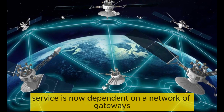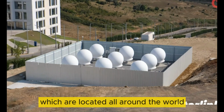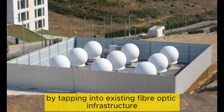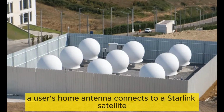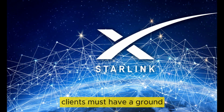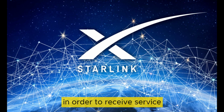As a result, service is now dependent on a network of gateways, which are ground stations. These stations, which are located all around the world, share signals with the Starlink satellites by tapping into existing fiber optic infrastructure. As a result, a user's home antenna connects to a Starlink satellite as it passes overhead, connecting them to the local gateway. As a result, clients must have a ground station within 500 miles of their property in addition to their own antenna in order to receive service.